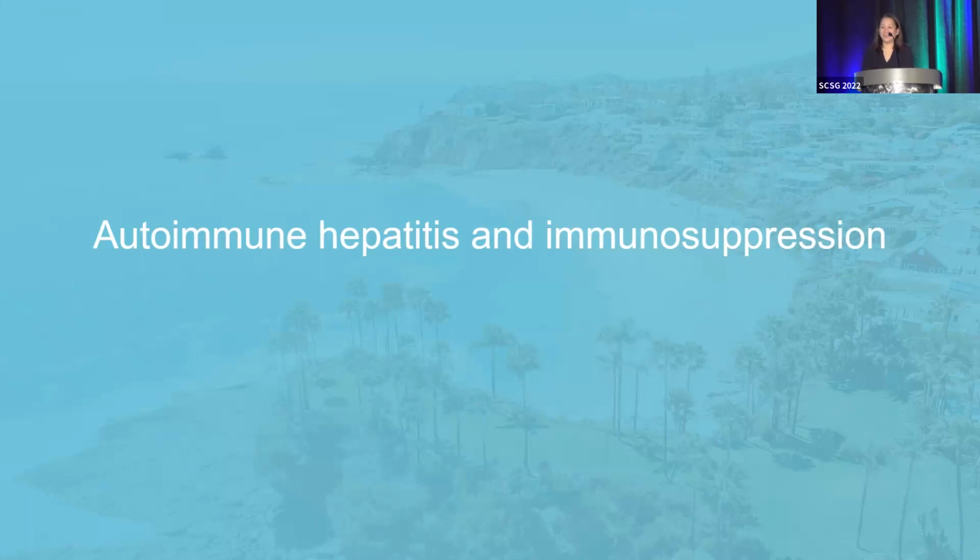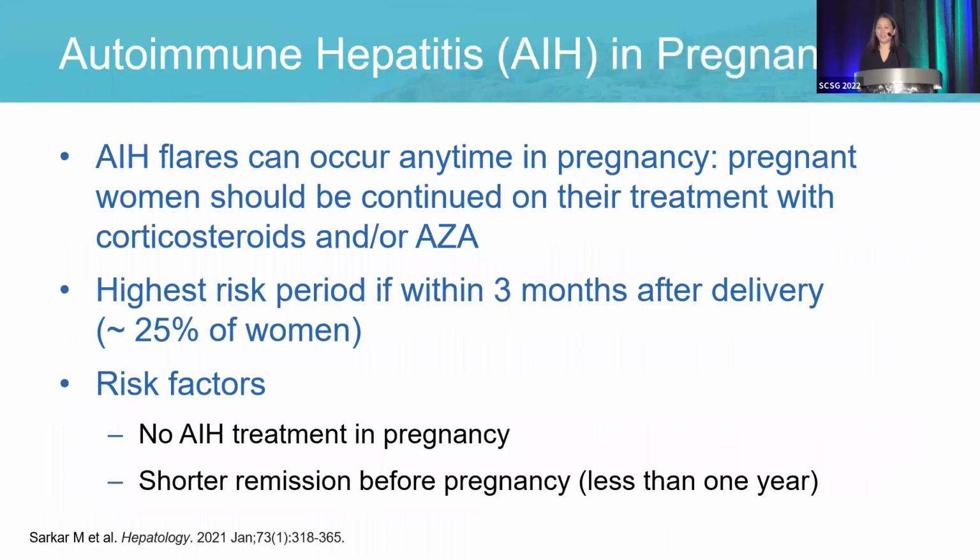All right, so autoimmune hepatitis and immune suppression. AIH flares can occur anytime in pregnancy. Pregnant women should be continued on treatment, so don't stop their steroids, don't stop their azathioprine. The highest risk period is within 3 months after delivery.